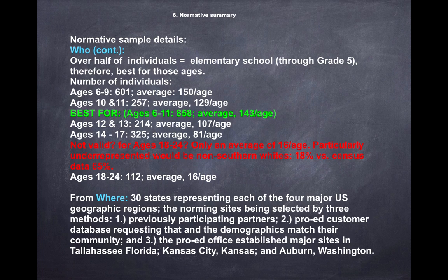As you can see, the 6 to 9-year-olds number 601 individuals. That's 150 per age. For the 10 and 11-year-olds, there's 257. That's 129 per age on average. So the best is ages 6 through 11, 858 individuals, averaging 143 per age.